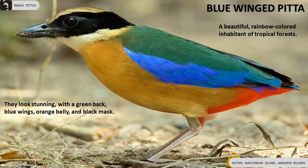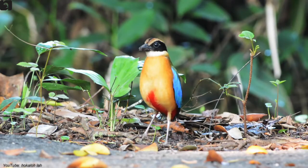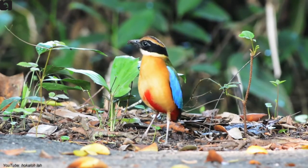Blue-winged pitta is a beautiful rainbow-colored inhabitant of tropical forests found in the Narcondam island of the Andaman. They look stunning with a green back, blue wings, orange belly, and a black mask.